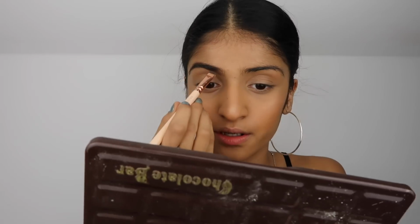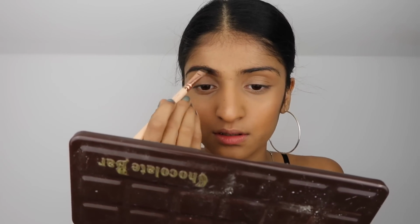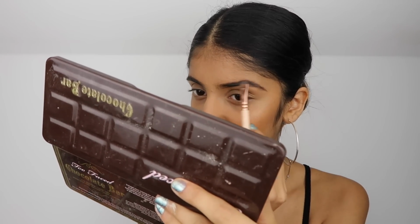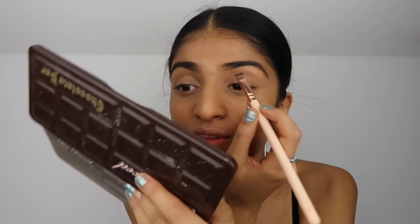So now it's time for my eyebrows. This combination, which is this shade here in the Chocolate Bar palette and my Zoeva brush. One eyebrow done, kind of. Just add a little bit. I really want to learn how to do my eyebrows more natural, but I feel like they go from one extreme to the other. All I do is I literally take my brush, make them appear a little bit thicker like that, and then I go in with the front.